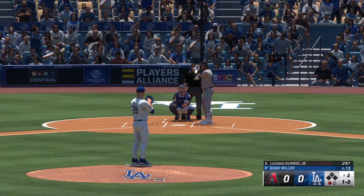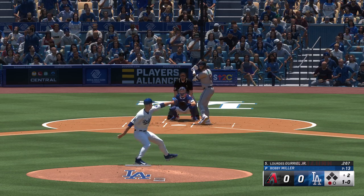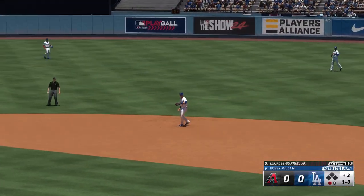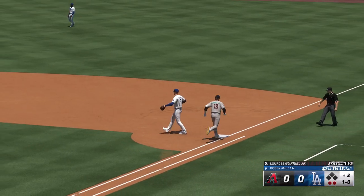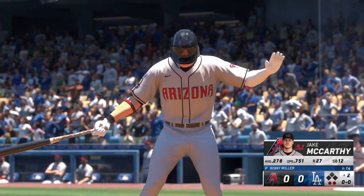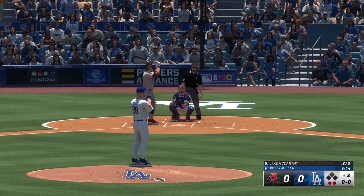Just missed. Miller has become known as a guy that's really tough to take deep. And that is especially valuable today, Chris, when the ball's going out of the ballpark so much. Lux throws to first in time. And a couple of quick outs. Two outs, bases empty. Now it's the right fielder, Jake McCarthy.